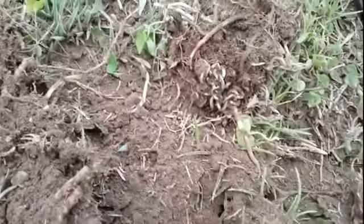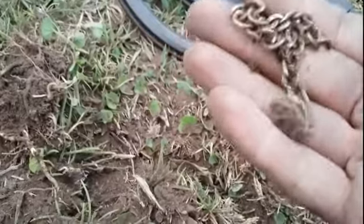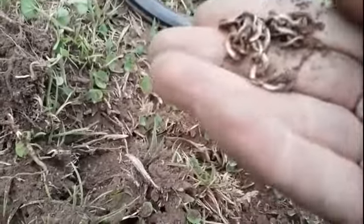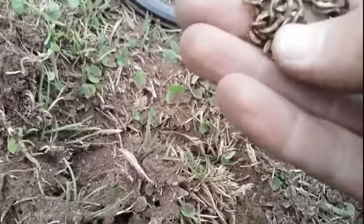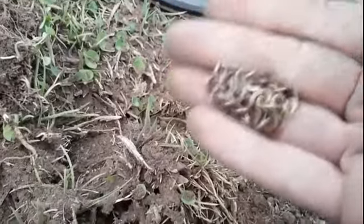Cool. Have another signal here. And I was checking it out. It looks like some type of a chain or something. Look. Kind of heavy, but not too much. A little bit rusty. Oh, I'll have to check this out when I get home.